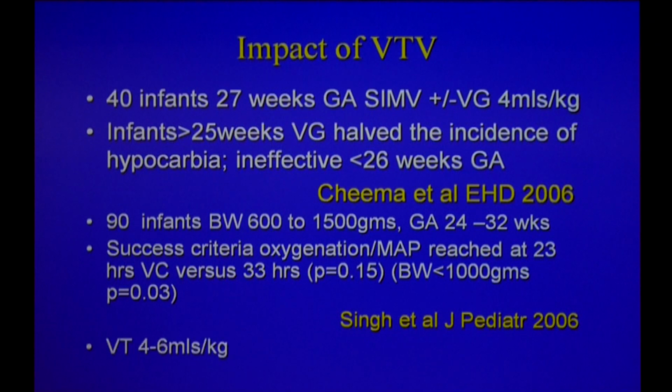And intriguingly, in that trial, they used a volume-targeted level of 4 to 6 mils per kilo. And having talked to the researchers who I know well, I said, well, what did that actually mean on the ground? Did you use 4, 5, or 6? And they said, well, you could choose, which doesn't seem a terribly robust answer. So does it matter what we use?